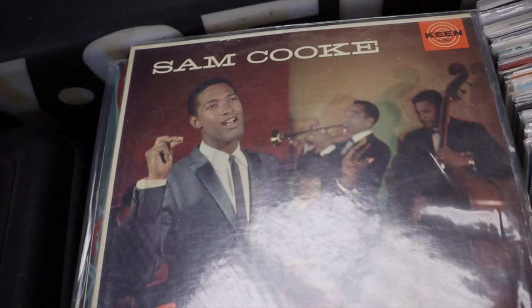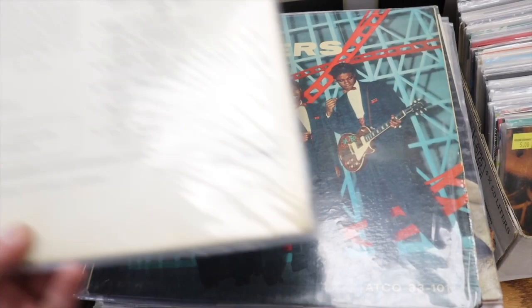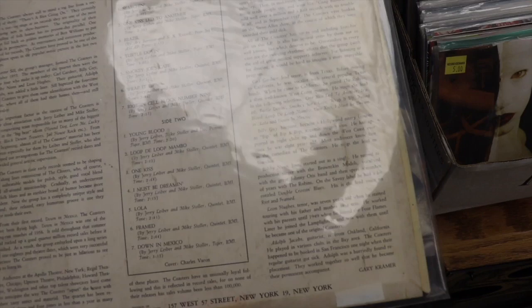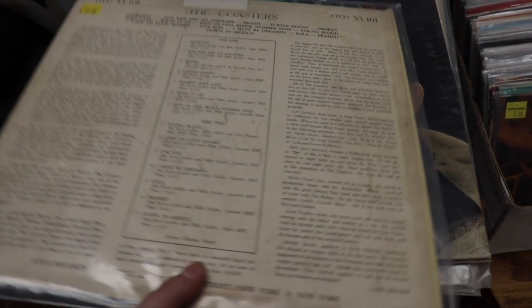And then, of course, Sam Cooke on Keen. Oh my gosh, I've never seen a Sam Cooke in person. This is incredible. All this vinyl's in great shape as well. Coasters on Atco here. Of course, this has Searching on it, and Poison Ivy and Youngblood. Oh man, just fantastic here.